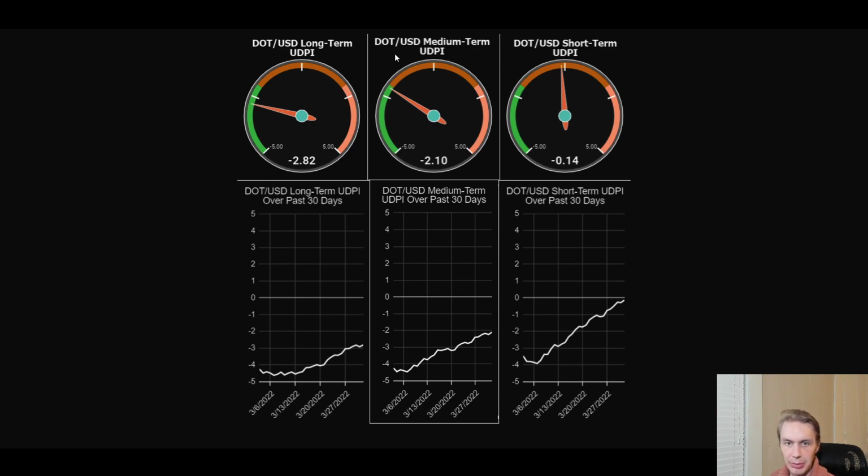So essentially the way that I interpret this is that in the long term, DOT still has plenty of upside potential left in it relative to downside. Staying with the medium term, this is more weeks to months. But in the shorter term, it's getting a little bit more even. And so a pullback from here would be just as plausible as continuation to the upside in the short term, the coming days, weeks. Okay, so that's what our indicators are making of DOT's current price action.